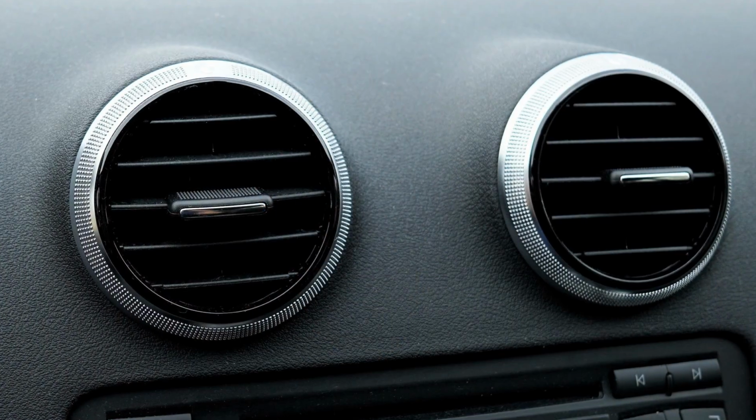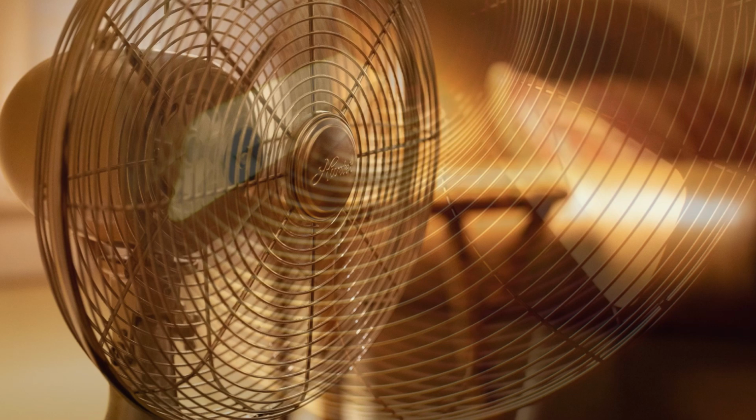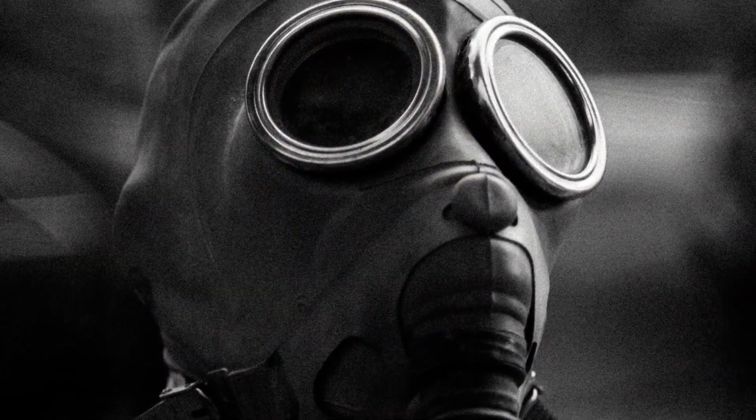Now, what is the solution to the buildup of all of these pollutants? Just an adequate supply of fresh air. Proper ventilation is the appropriate supply of fresh air to replace all of these contaminants. That's pretty much it.